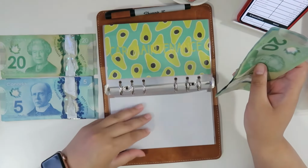And I also will make a tracker for this one as well. So car maintenance is getting $5. So we have 50, 60, 65, 75. Okay, so copay isn't getting anything. Phone is not getting anything.